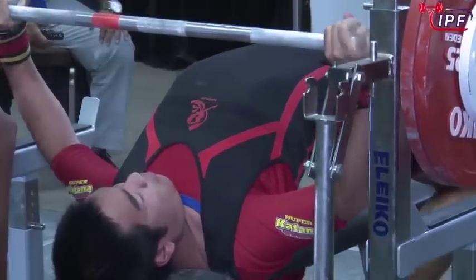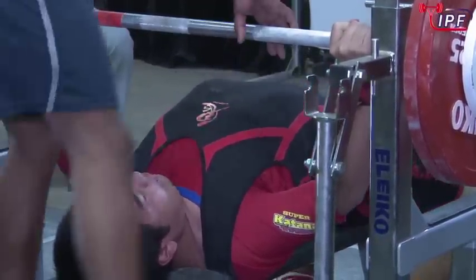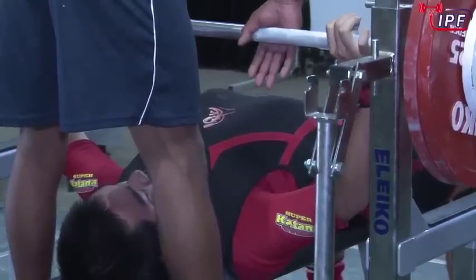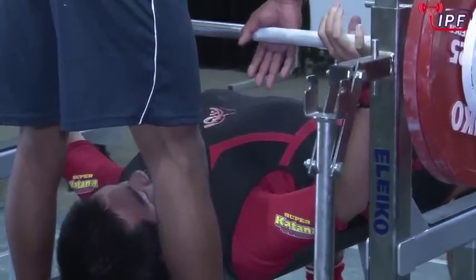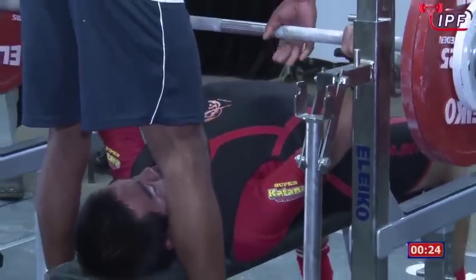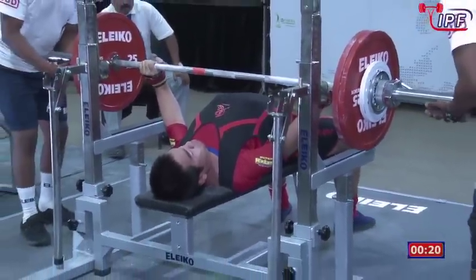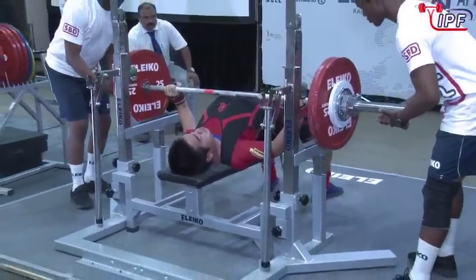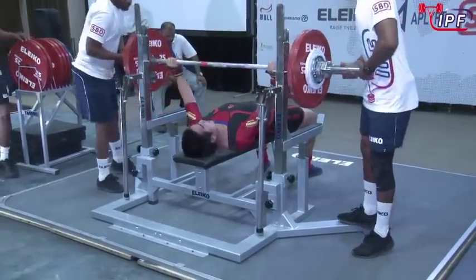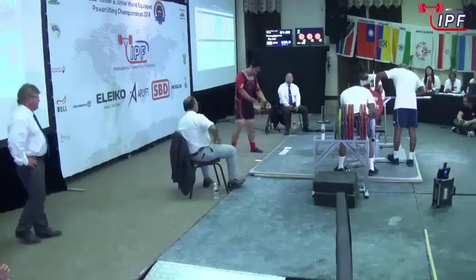$137.5 on the bar. And he's using all his time he can to get this just right. Good setup. Good control. Oh, and his left arm just couldn't quite keep up there. That's unfortunate.